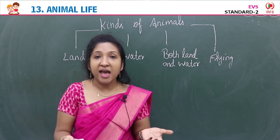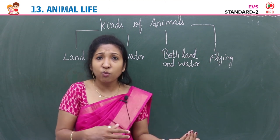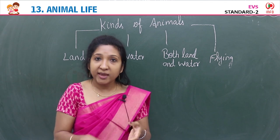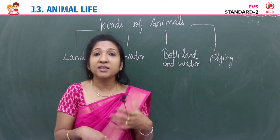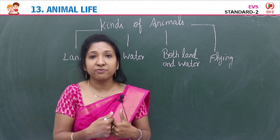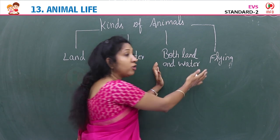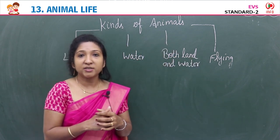And there are many other water animals like starfish. It lives in the water. Fish, whale, starfish, clownfish, frogfish. These fishes live in the water. Then we learned about the animals that live both on land and in water.